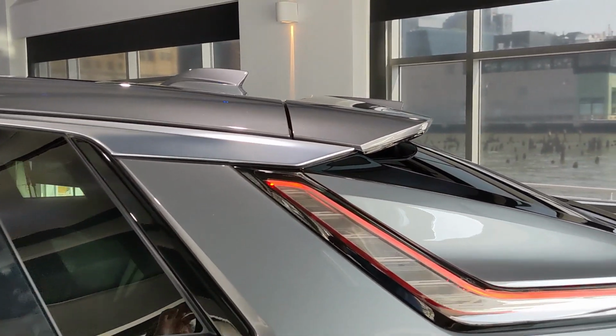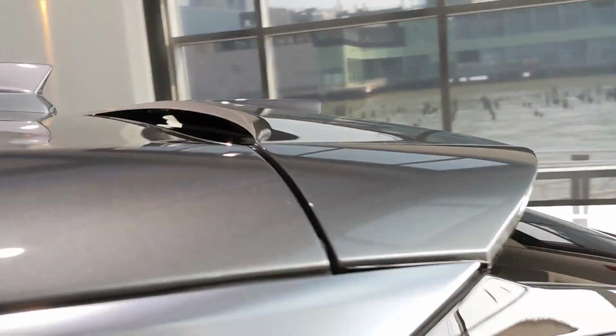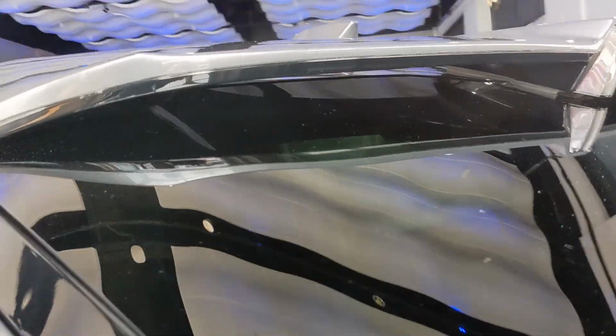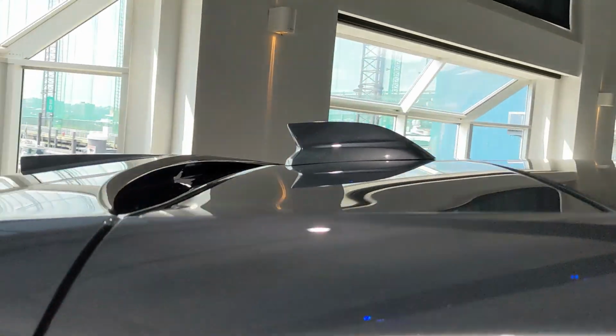The rear styling behind the C-pillar is probably my least favorite part of the car, but I do like the fact that the spoiler that's integrated along the roofline is functional, and it does allow air to pass through it.